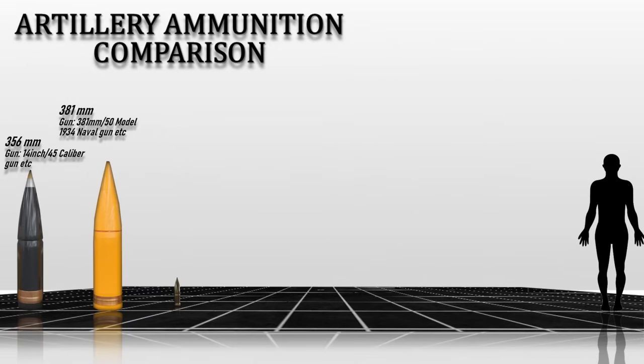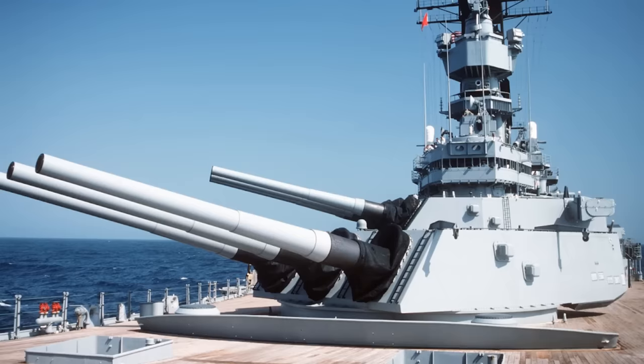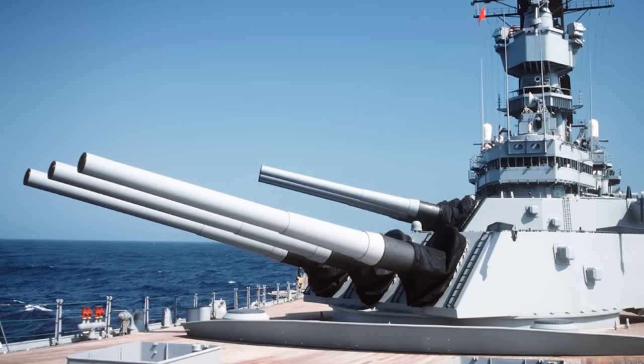Next, we have the 406mm caliber ammunition. The most common naval gun that fires 406mm caliber is the 16-inch by 50 caliber Mark VII United States naval gun, which is the main armament of the Iowa-class battleships.